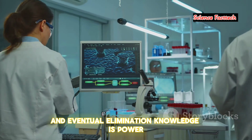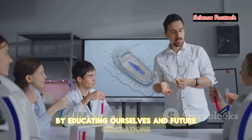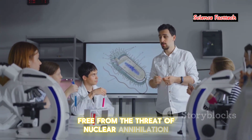Knowledge is power, and in the case of nuclear weapons, it's the power to prevent their use. By educating ourselves and future generations about the science and history of nuclear weapons, we can strive for a safer world free from the threat of nuclear annihilation.